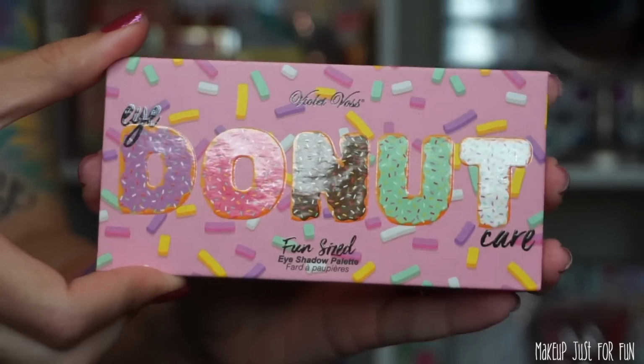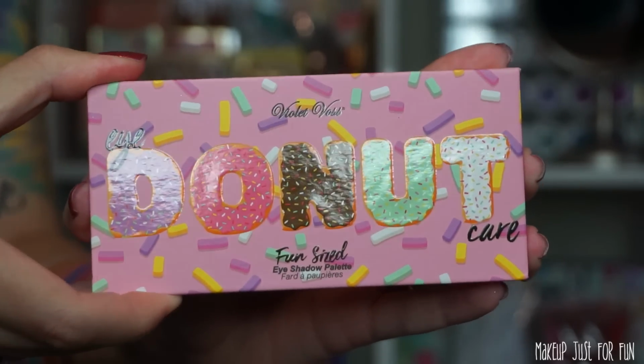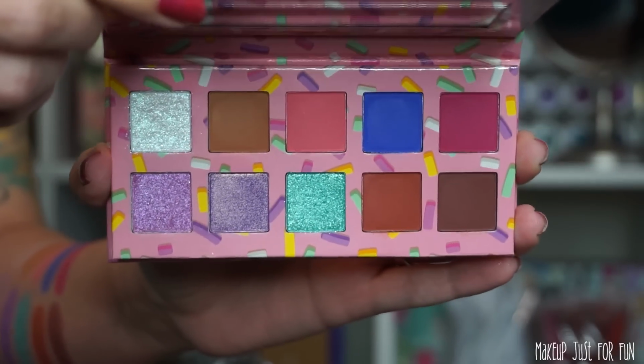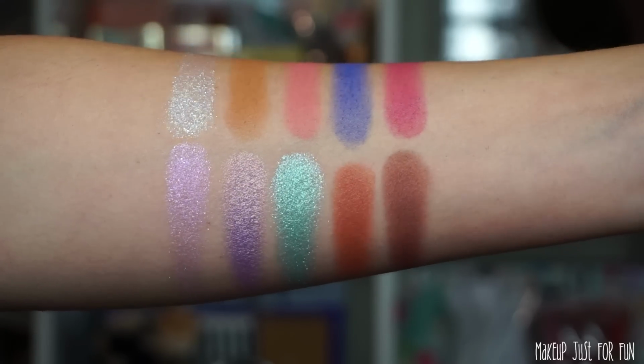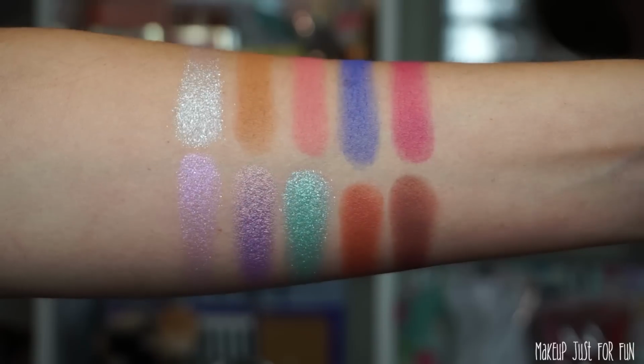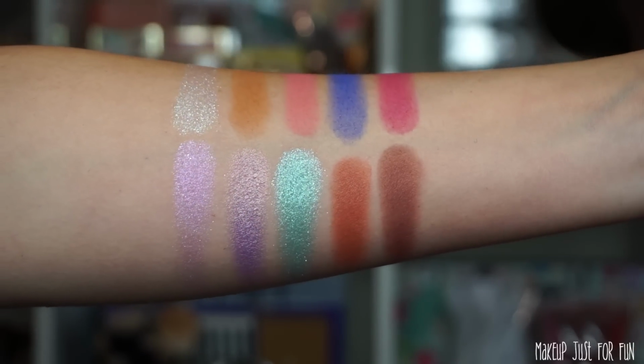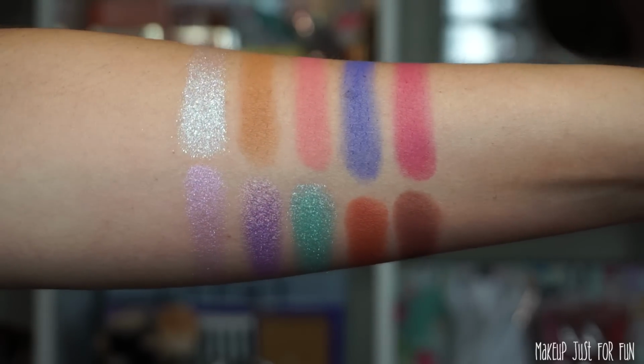First of all, this is a cute little mini palette. This is the I Donut Care fun-sized eyeshadow palette from Violet Voss. It has sprinkles, it is pink, it is little and adorable and so cute, and I've never tried a Violet Voss eyeshadow before. Oh man, this has a big gouge in it. Dang it. It's probably fine. I'm probably not gonna return it. I'll just smush it back down before I take a picture, it'll be fine.